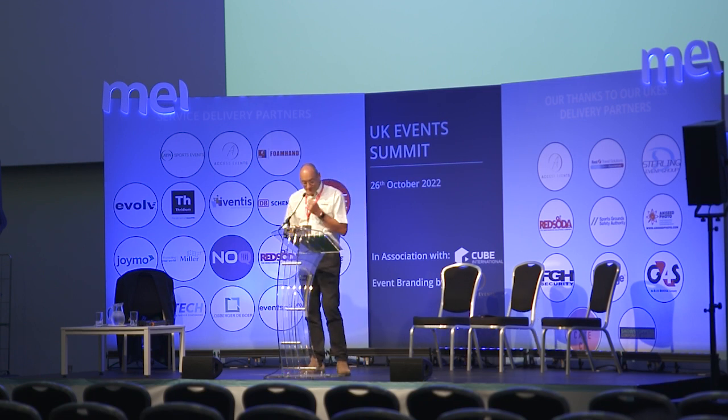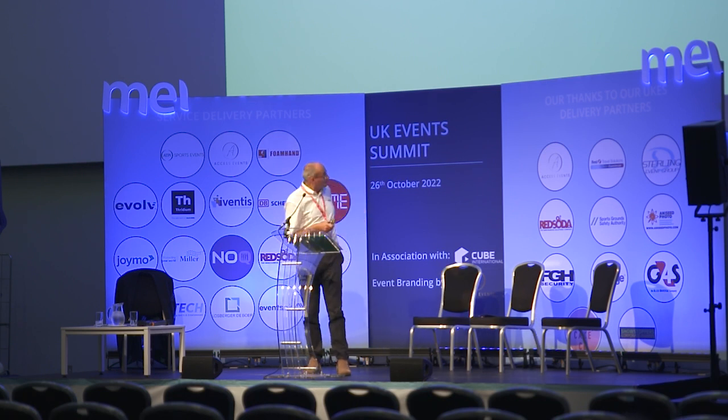Operation Marquee is the arrangements for the laying in state of the monarch in Westminster Hall. Westminster Hall, for those who don't know, is the oldest part of the Palace of Westminster. It's built in French stone by William the Conqueror to ensure a piece of France always remained in England.